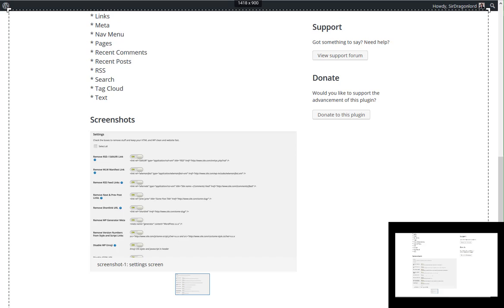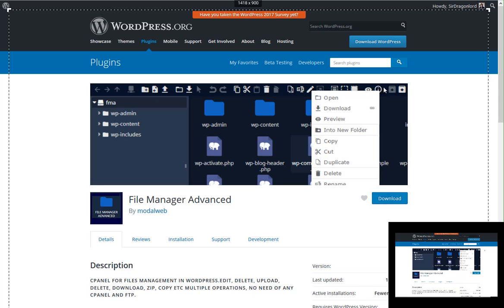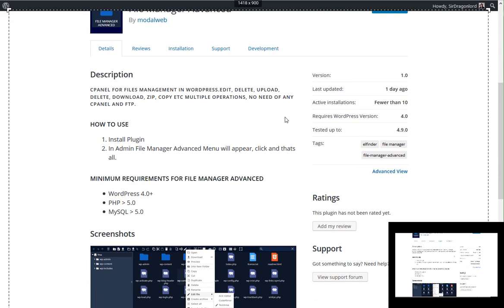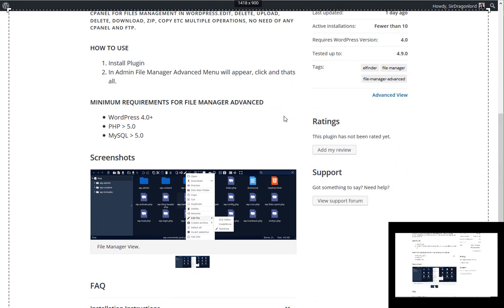The last plugin that I have is called File Manager Advanced, and I tried this out, and it's really cool. It's kind of a pseudo cPanel, or kind of an FTP client, I guess you could say, that you use right within the WordPress dashboard. It allows you to do all the stuff that you'd expect from an FTP. You can edit, delete, upload, download, zip up, copy, anything that a traditional FTP client does. But this lets you do it all within the WordPress admin dashboard.